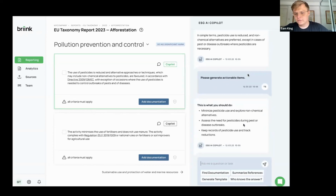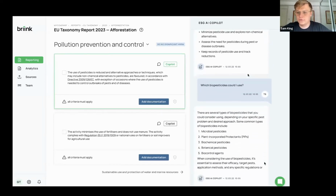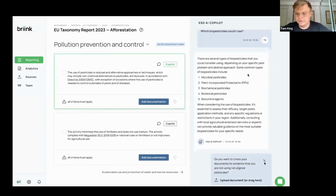Of course, you can also ask specific questions to the model. In this case, asking which exact pesticides I can use to still comply with the taxonomy clause here. And by also ingesting the regulatory text with the model, we can generate the specific examples that are relevant for your question and your use case.